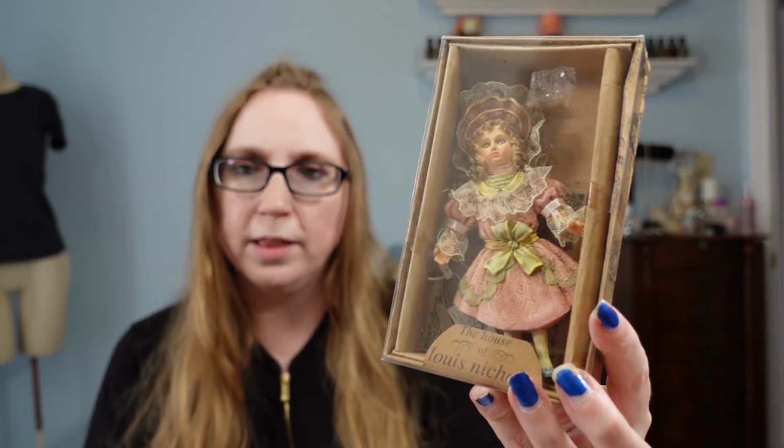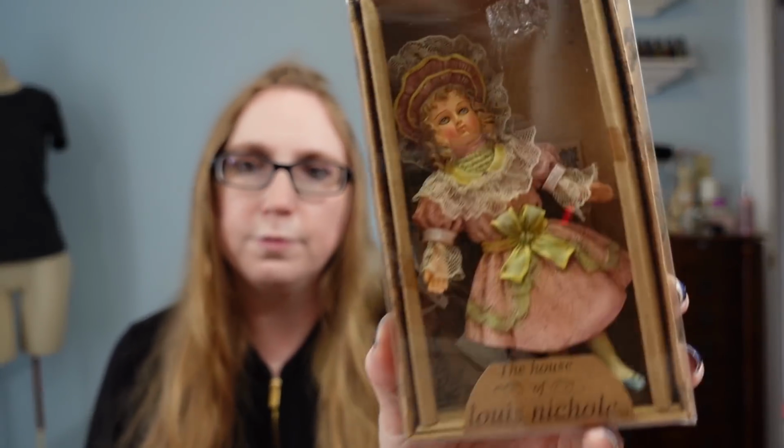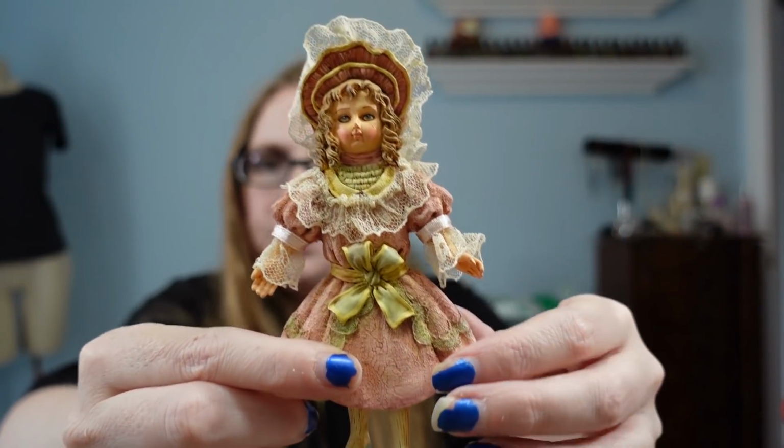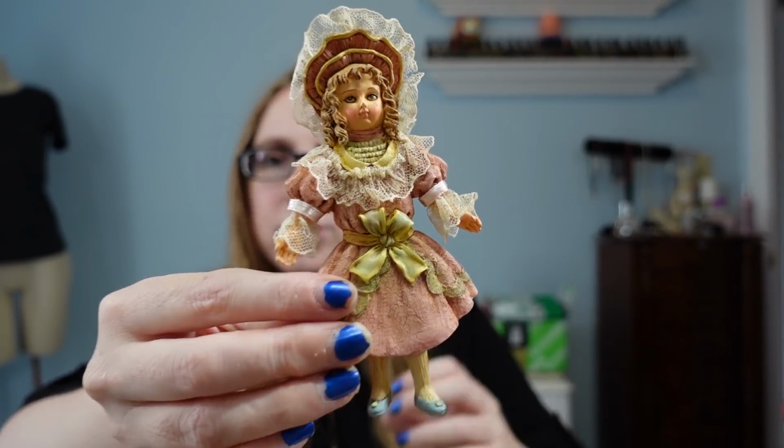Another, what I'm assuming is an ornament, but I'm not quite sure. This is also by Kurt Adler. Kurt Adler makes so many ornaments, but it's this Victorian looking doll, and it says the House of Louis Nicole. And it is in the box, and it does have its original paperwork and stuff like that. But the doll looks like this. She's made out of a resiny material, and she has lace. Very Victorian looking, just kind of flat. There's no string to hang her, so I'm not quite sure if she's an ornament or just a decorative piece. I'm assuming she's an ornament since she's Kurt Adler. Anyway, I paid $1 for her and have her listed as a buy it now for $19.99.